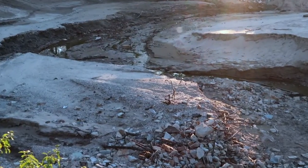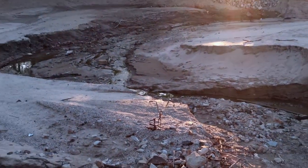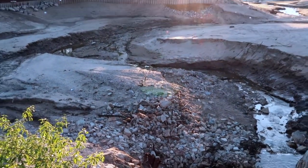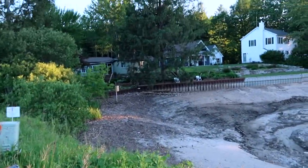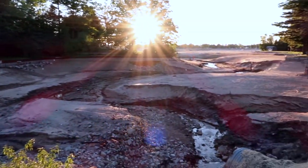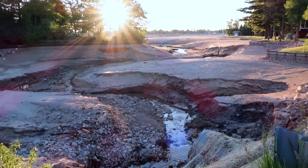It looks like handlebars from a bike. That is so cool and crazy to think that is in the sand. But you can see some debris right underneath it as well. But like I said, over here there was a pontoon boat and they took it out. But all this sand just fell down from the rain and the storms that they had the past week or couple weeks over here. So yeah, I can't believe this used to be a lake.